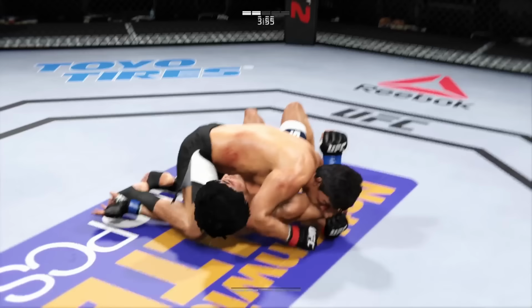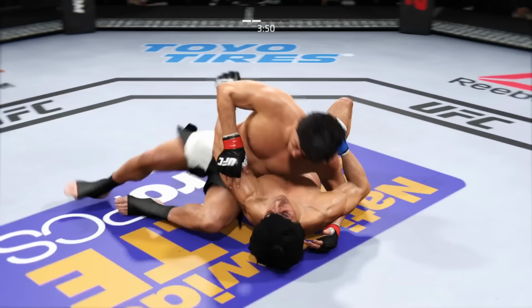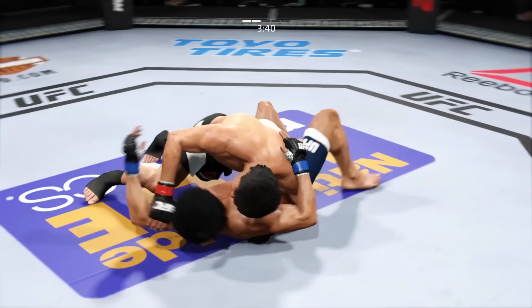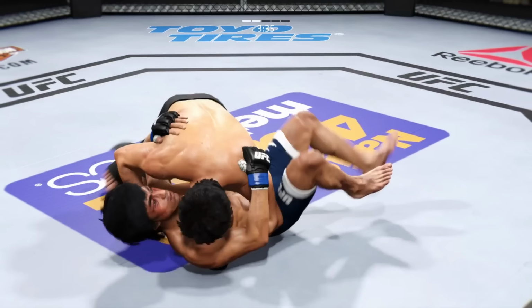Mizugaki gets it back to side control. Nice transitions. He has a huge elbow to the head. From the top. Man, he put together a couple of vicious elbows there. He's got the full mount, Joe. Lee gives up his back.